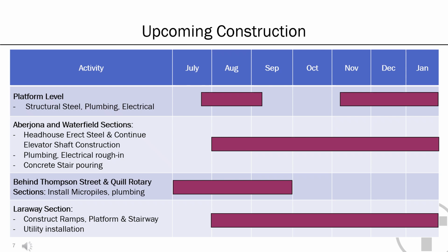Behind Thompson Street in the Quill Rotary, continued installation of micropiles and plumbing work is expected in July through September of this year. At Laraway Road, construction of ramps, platforms, and stairway, as well as utility installation, is scheduled to start in August of 2023 and continue through January of 2024.